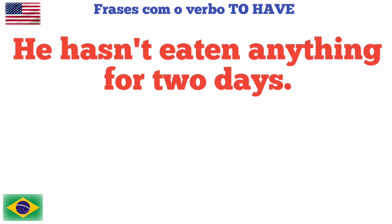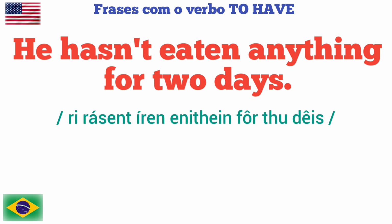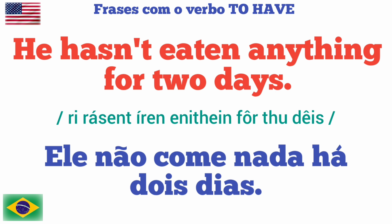He hasn't eaten anything for 2 days. Ele não come nada há 2 dias. Lembrando que o hasn't é a contração de has not. He hasn't eaten anything for 2 days.